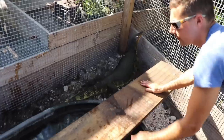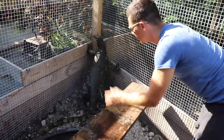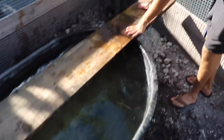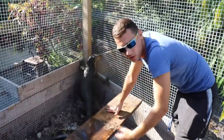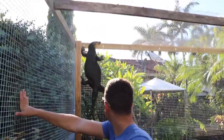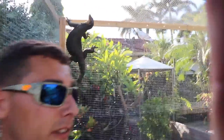Let's go. Come on. Now, introducing that water, just splashing it on him. He knows it's there. This is literally a water monitor's favorite thing, water. He'll literally come in here, probably 80% of the day, he'll just be sitting in his water. Now you guys know why we have this enclosure like this. This lizard is incredible. Really, he really is.